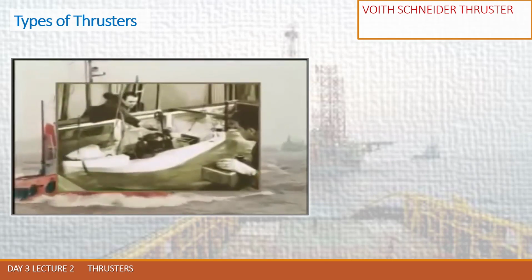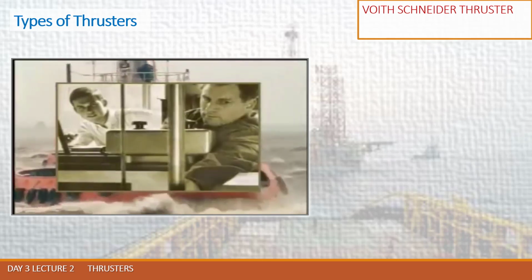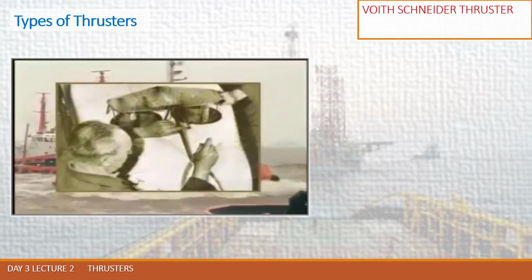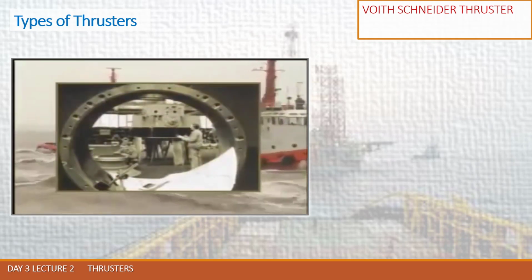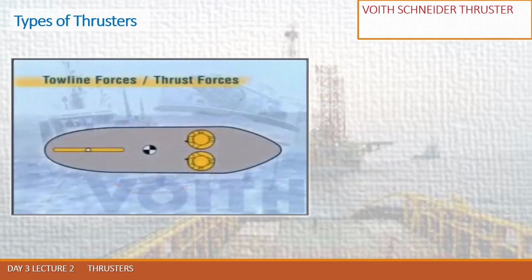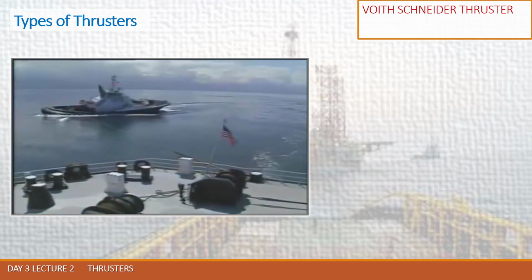Voith of Heidenheim developed and patented the revolutionary Voith water tractor concept in the early 50s, after a comprehensive analysis of the safety and performance aspects of conventional stern-driven tugs. It's a logical arrangement of the main components that make the water tractor the ideal workhorse. The thrust and the tow line force act as a couple about the center of the vessel, so there's no risk of capsizing, an important safety aspect when giving bow assistance to ships.